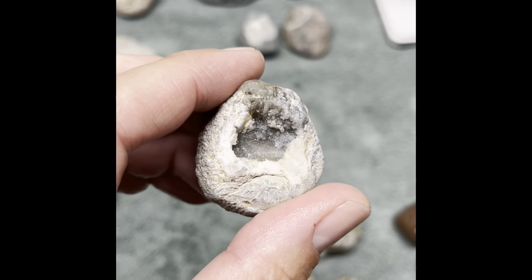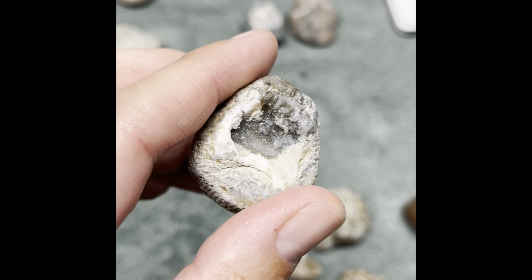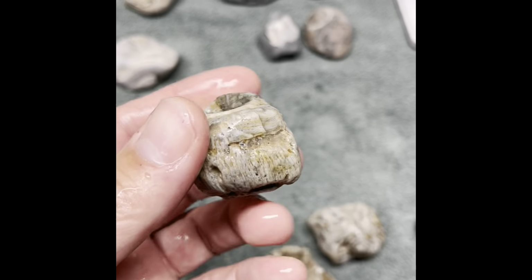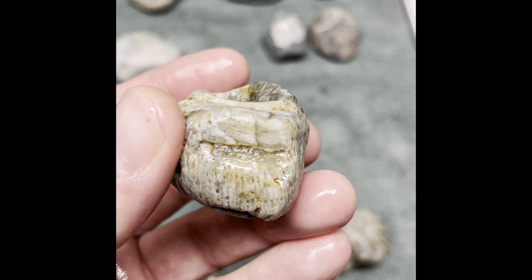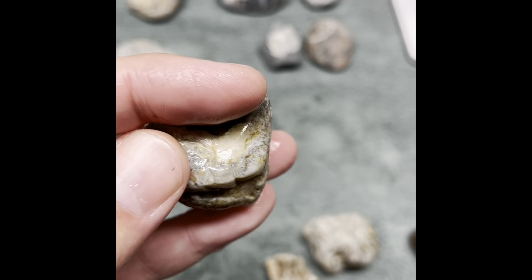Before I get it wet, I'll show you that druzy pocket in the top. Look at that, that's sweet. And that is in the top of a horn coral. So when I get it wet, you'll be able to see the whole thing here. So basically the bottom of it was there and then it grew up. Oh, maybe a little cold water agate right there. Yeah, it looks like it. Tiny little piece. And then that druzy pocket in the top.